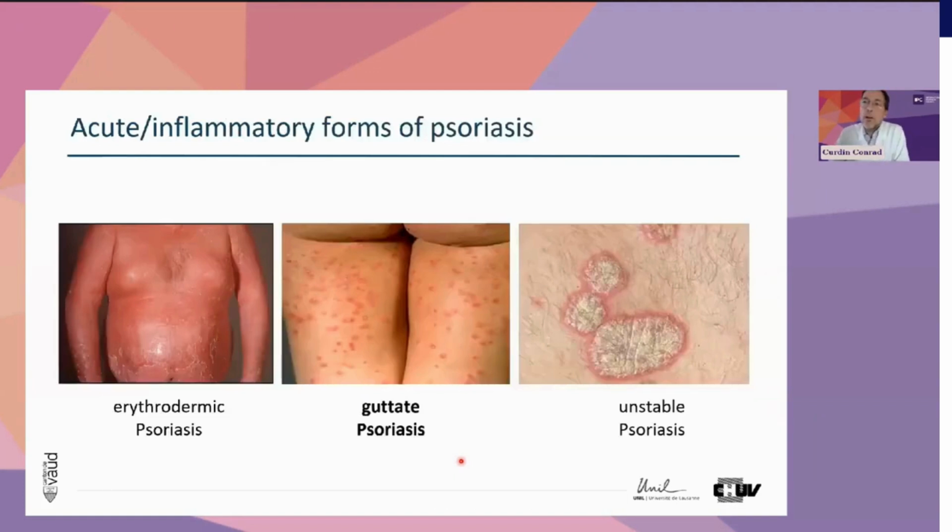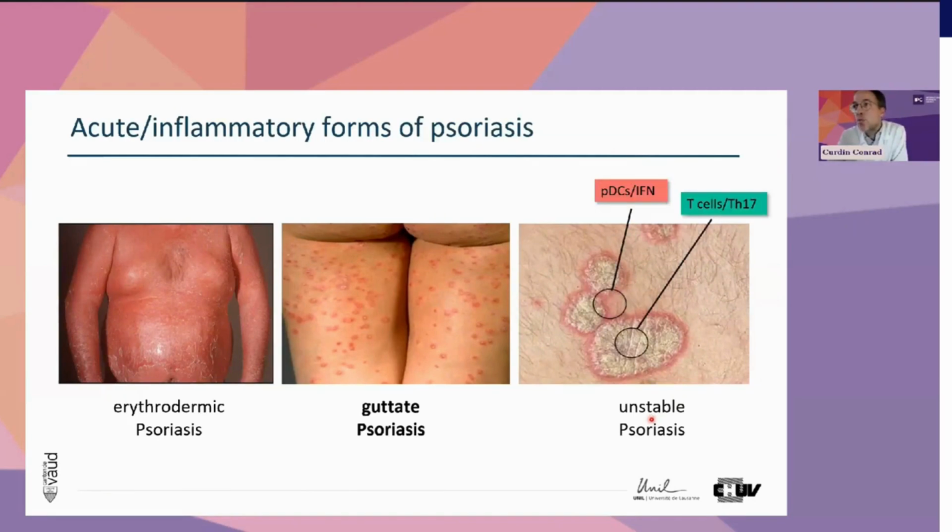So what about the pathogenesis or the underlying signature? We heard it's an acute onset, an acute inflammatory disease. And we know that erythrodermic psoriasis is mainly driven by type 1 interferon, so interferon alpha. And we know that unstable psoriasis has a bit of both. In the periphery where the lesion is growing, you find type 1 interferon and the PDCs, not so much T cells, but in the center of the lesions, you have chronic plaque type psoriasis, and you find T cells and a lot of Th17.